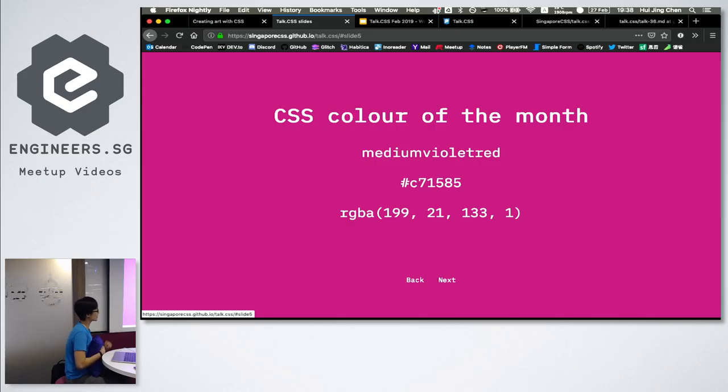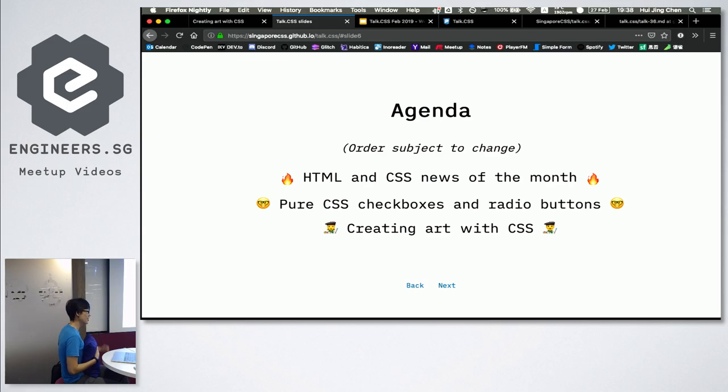Moving on. Okay, we have an agenda. This is a new slide that I added this year, 2019, because, you know, fresh new look. So we will always have this HTML CSS news of the month, so you have to tolerate another 10 minutes of me speaking nonsense here.